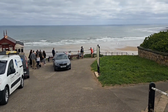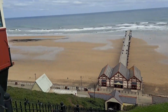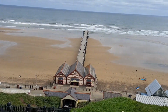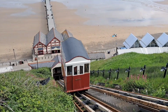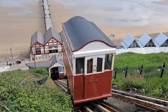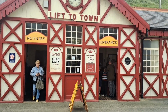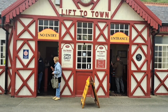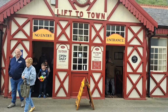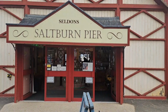I could go and walk down the steps to the beach on the pier there, but we'll have a wee shot in the funicular railway, I think. Let's go down that way. Oh, there we go, bottom of the funicular. It's done on the weight of water. They fill the cab up with water at the top, and then it's heavier than the one coming up. £1.60 for a single.